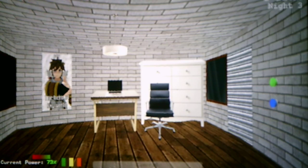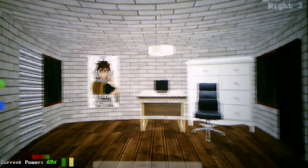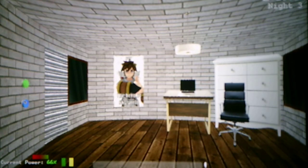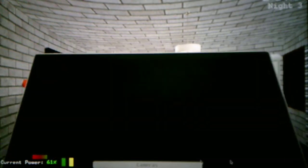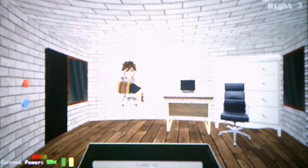Oh, and I gotta close the right door because she's gonna come running. Heard banging, so that means I can open the vent. Oh, here's Dark Pit. Check for Dark Palutena. Okay, she's on the right side, so I gotta close the right door. Let me adjust the temperature, because that's what the charging button does, it adjusts the temperature.